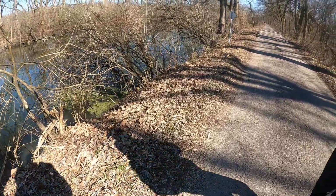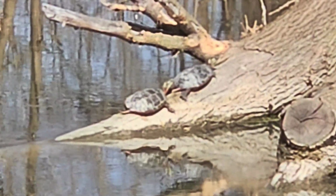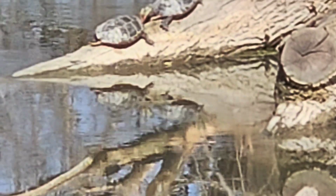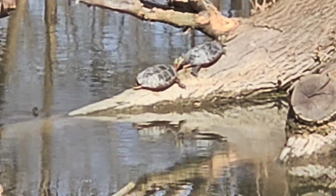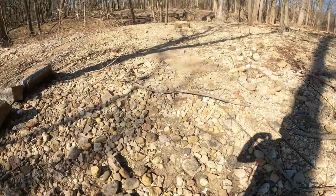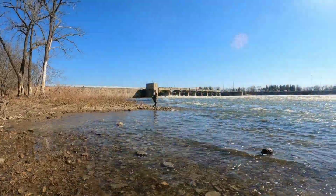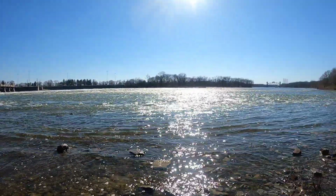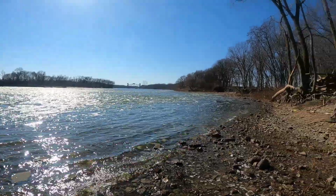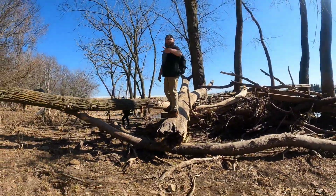Where? On that log in the middle. Oh my god, it's a Western Painted. Some more Western Painted turtles just chilling. Getting a bit of sunlight already. Pulling up to the dam. Damn! Just a little side detour. Take a dive.